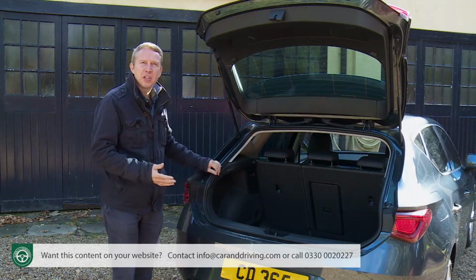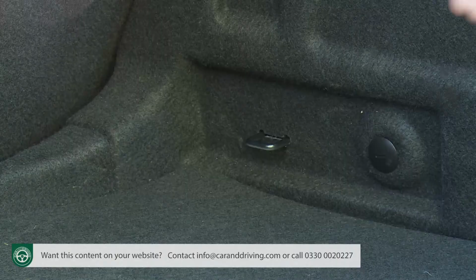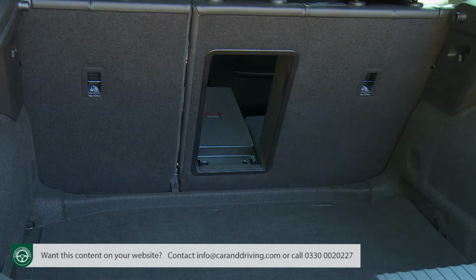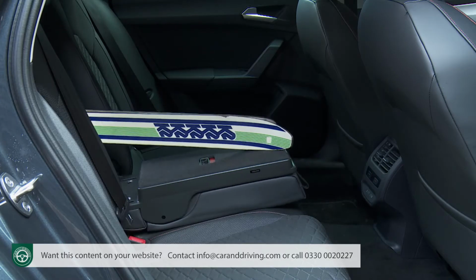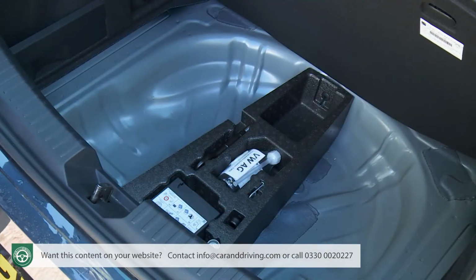Still, this is a pretty flexible area thanks to twin bag hooks, no fewer than 6 tie-down points, and a central ski hatch in the seat back so that longer items can be slid through between a couple of rear-seated passengers. There's a bit more space under the cargo base, though only because Seat neglects to include any sort of space-saver spare wheel as standard.